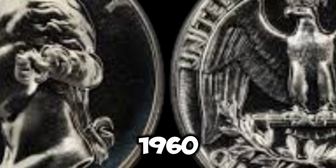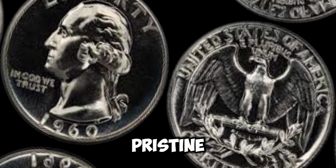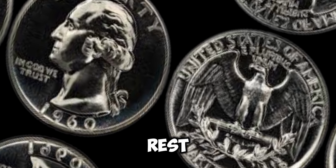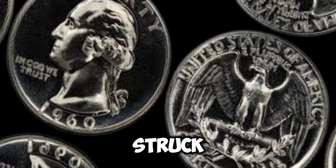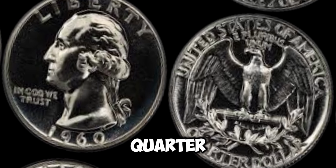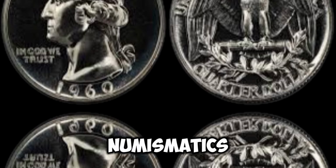In the case of the 1960 Washington quarter dollar coin, there are only a handful of known examples that have been preserved in pristine condition. These coins may have been struck with unique mint errors or variations that make them stand out from the rest. One such example is the 1960 Washington quarter dollar coin that was struck on a silver planchet intended for Canadian quarters. This error coin is known as the Canadian quarter struck on a silver flan and is one of the most sought-after pieces in the world of numismatics.